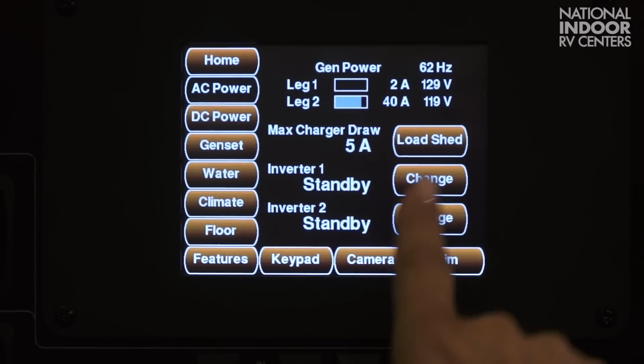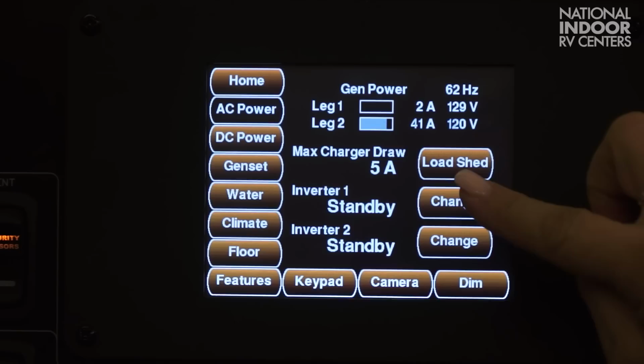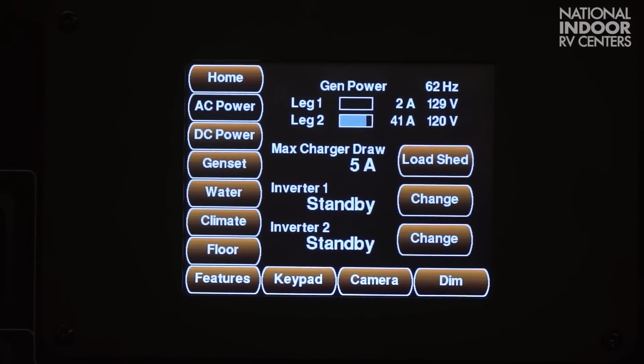All right, now let's talk a little bit about inverters. The King Aire has two 3,000 watt inverters. And what does an inverter do? It has three functions. It converts AC to DC and DC to AC, and it charges your battery and passes current through. So when power comes into the coach, it goes down into the basement. That's where your inverters are. Through the inverters, it comes up to the Silverleaf panel and charges the batteries as necessary.